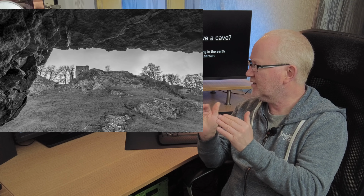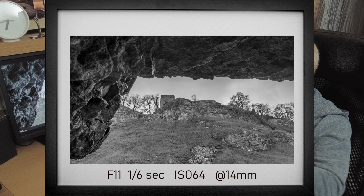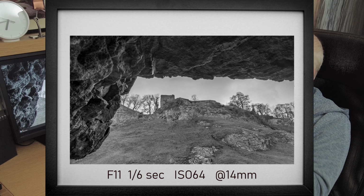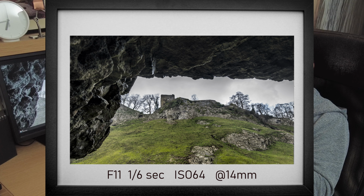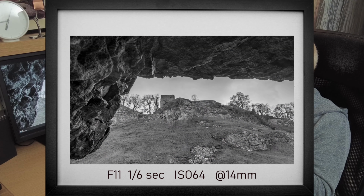But I think this really works in black and white for me. And I just love the way the trees are kind of bending in, which forces your eyes towards the castle. And I like the textures on that cave wall and the light on the wall as well. If we'd have had a little bit of light on the castle opposite, I think this would have been better as a colour shot. But on the whole, I was happy with this.